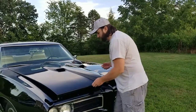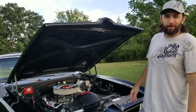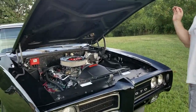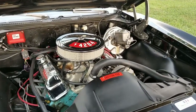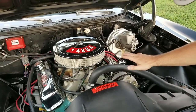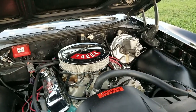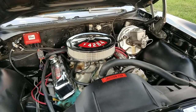All right, so you take a look in those scoops. This is what it's feeding. It's not your average Pontiac 400. A few cars came with the 428. A lot were installed at the dealer. Your 400 is long gone on this, but this is a 428, which is just more power, baby. As that one guy says, more power, baby.